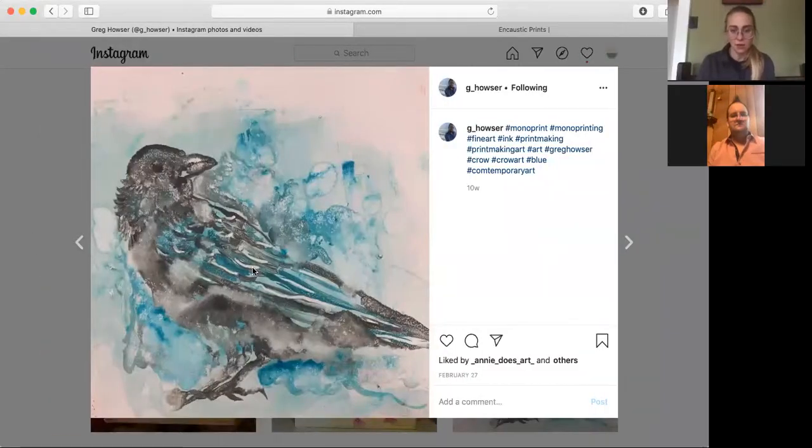So with monotype printing, I'll just share that image again of the crow. With that, it can also be abstracted in a lot of ways with that particular style. You can be really tight. And one thing I like doing with the monoprints that I don't do with my other work is I get more looser and more fluid with it because of the way I work with it, pouring the solvents onto the plate. So it can be a very loose medium or it can be a very tight medium.